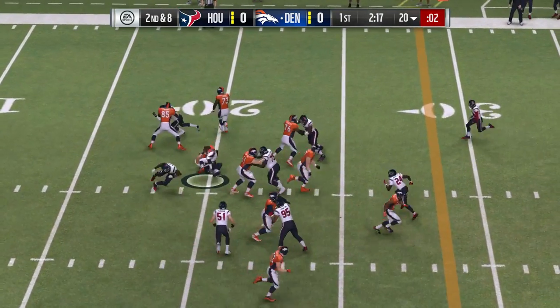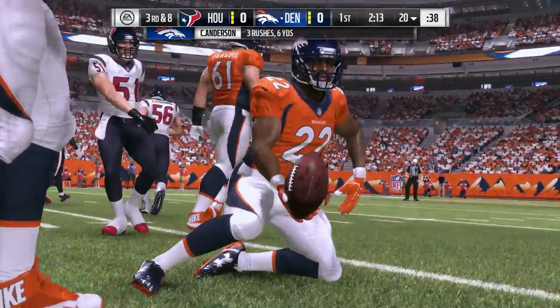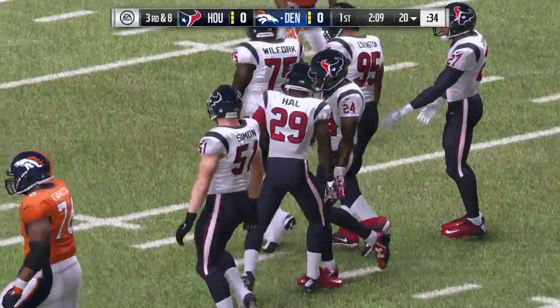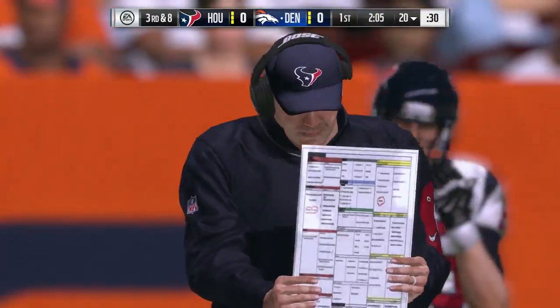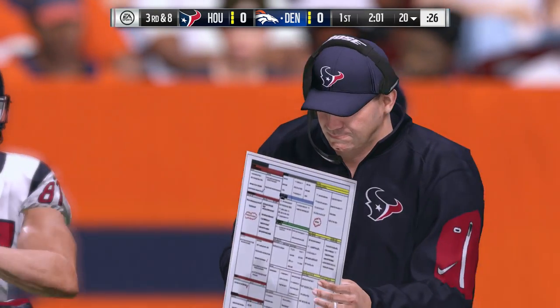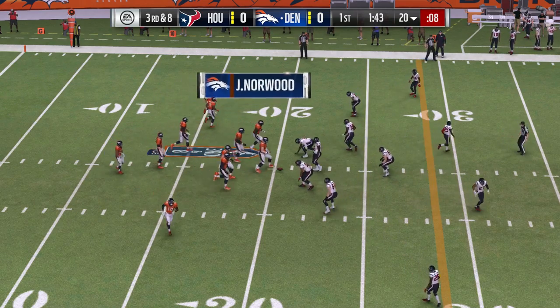They run it again with Anderson, and running room is scarce here. He's going to be stopped in his tracks at the line of scrimmage. No gain on the play, and it'll bring up a 3rd down. So nothing there, but maybe you blame that on the blocking. Yeah, at some point, you've got to win at the point of attack. And on that play, that was all the defense. They made it happen. 3rd down and 8 now.